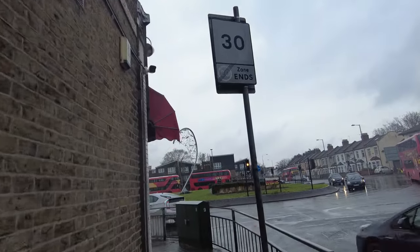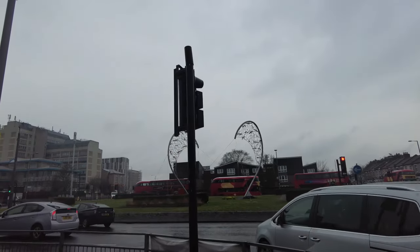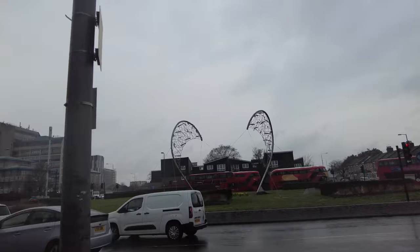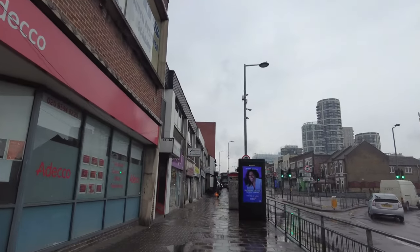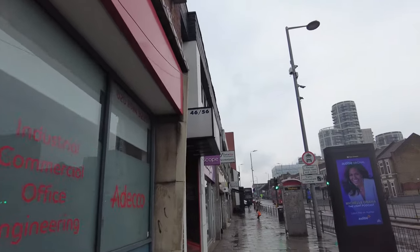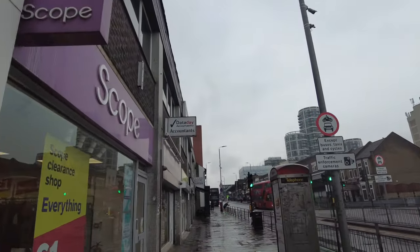So just look at the sculptures we walk past. Oh, it's absolutely lashing it down at the moment. But a little bit of rain doesn't hurt anybody. The only downside is that Beverly gets a day off. She is with me in my backpack though.